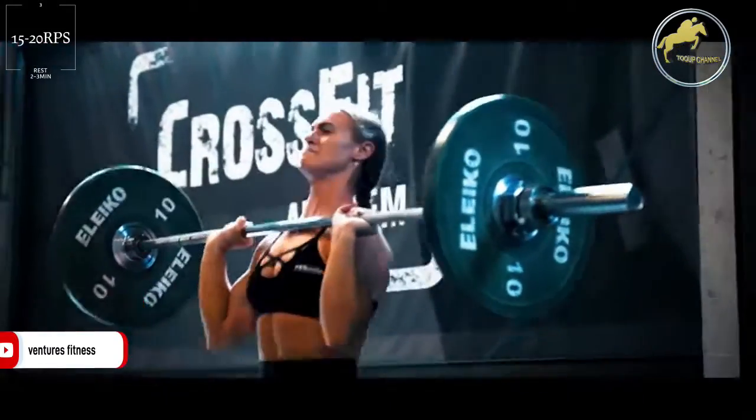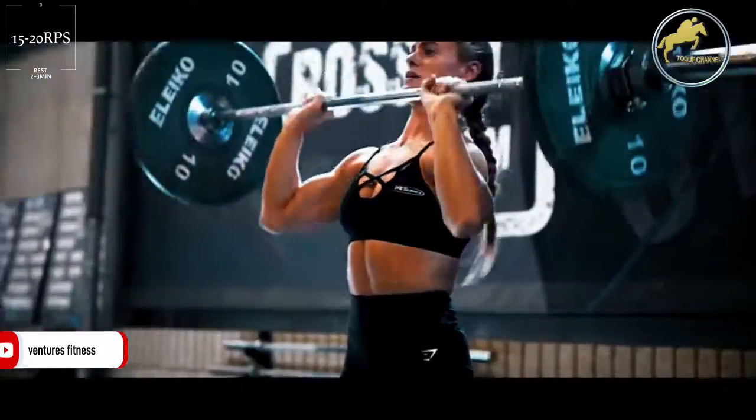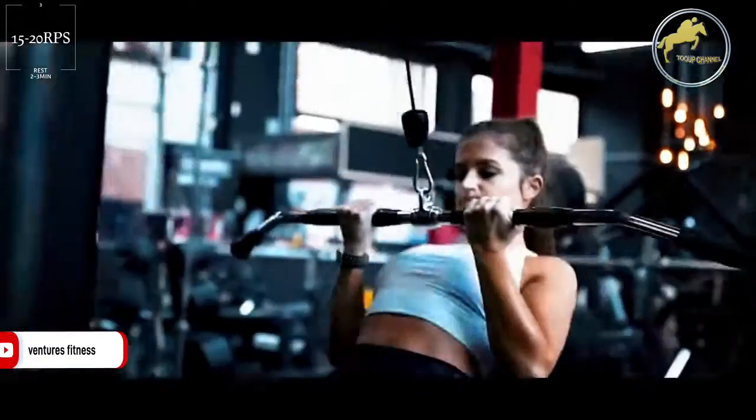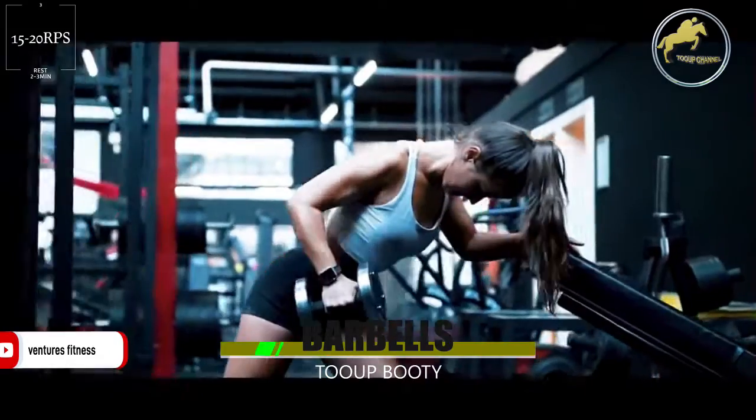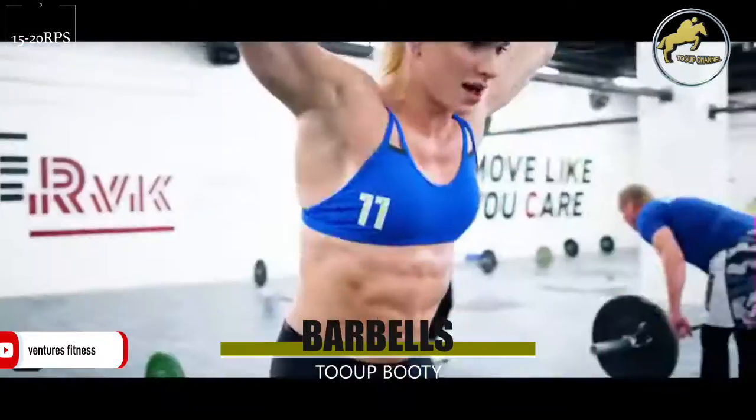Tip: when doing cable and pulley machine exercises, it is important to use the right amount of weight. Too little weight and you will not be working out effectively. Too much and you will put a strain on your muscles, perhaps even lead to injury.